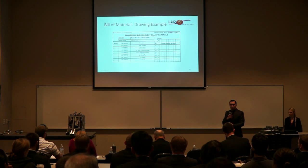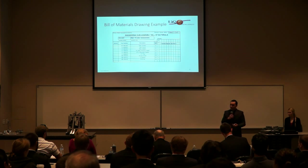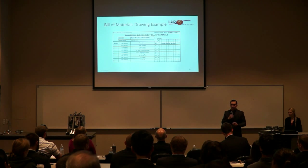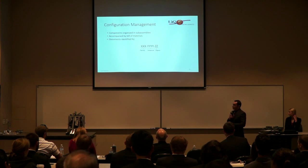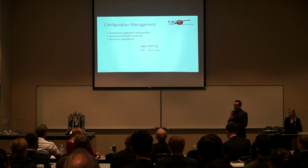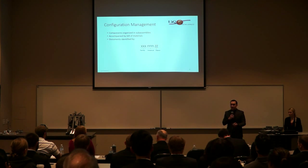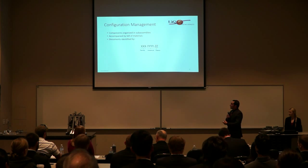So if a later team or someone picks up our project and it is dismantled, it can be constructed again in an accurate way, the way we did it. So how does this ID number come in? Our first three numbers represent the category in which we organize our parts and assembly files, bill of materials, and so forth. Now, how do we organize our components?